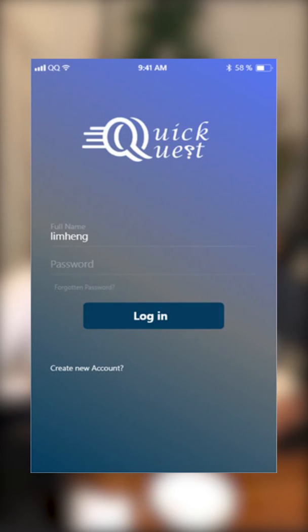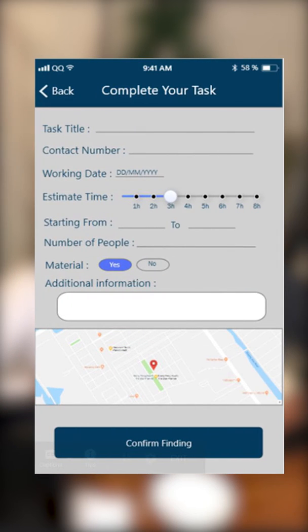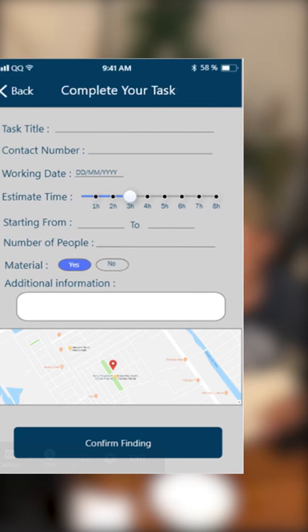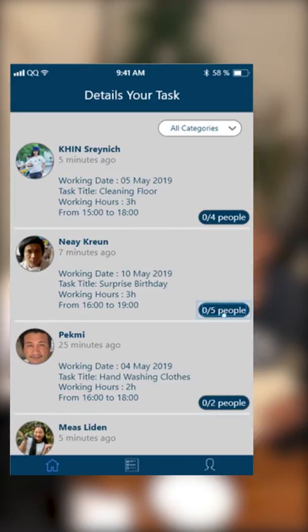Okay, so first things first, we need to log into our account. And then, for example, you want somebody to help you with a task at your house for an event, right? Then you just need to complete the information, for example, task title, contact number, working date, or whatever there is. And then people are going to be bidding down the price for taking your task. Just choose one, and then they're going to do the work. You see? It's quick. Is it really quick?